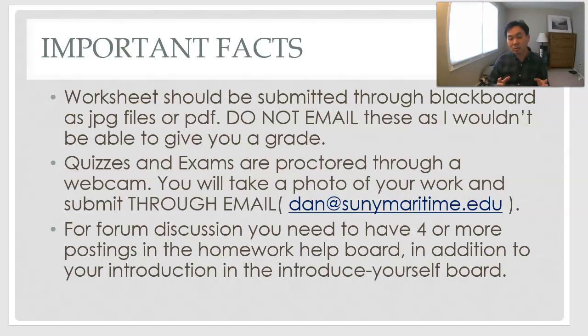You have to submit your posting introducing who you are, what you like to do, a photo of yourself or something that you like, and also an equation that you like.